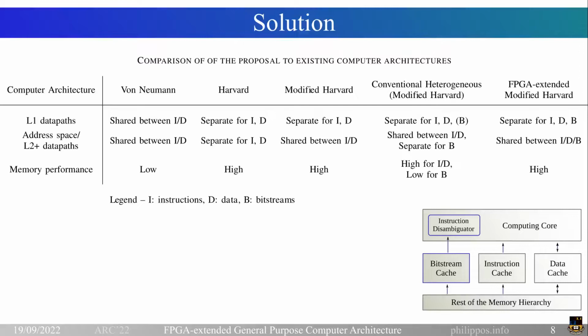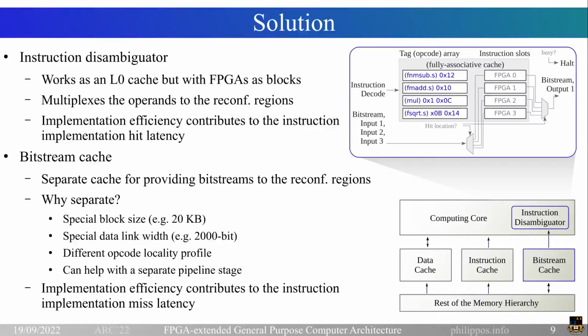For example, bit streams may be loaded from flash memory. Finally, on the right is our architecture, which uses the bitstream cache alongside the data and instruction caches, but unified their address space. The implementation of the instruction disambiguator is shown on the top right of this slide.